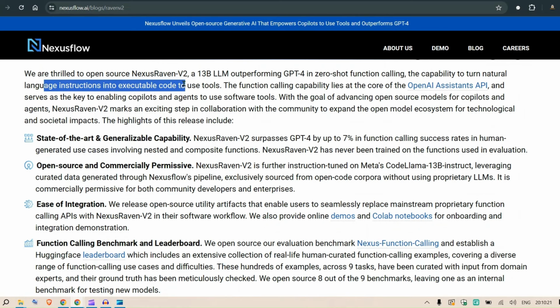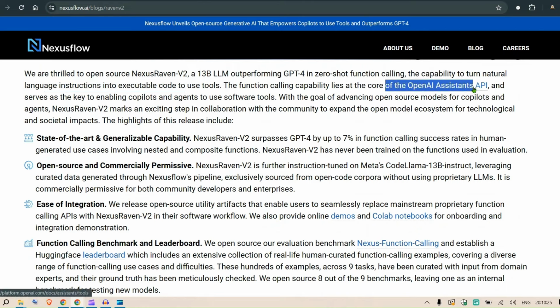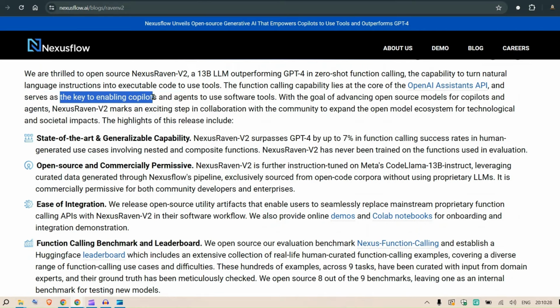The function calling ability lies at the core of the OpenAI API assistant, we know that, and serves as a key to enabling copilots and agents to use software tools. Essentially, we know an LLM has the capability to generate things because it has been trained on a huge amount of data, but it doesn't have the capability, for example, to extract real-time information or updates which are just recent.